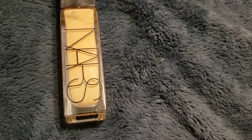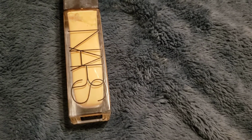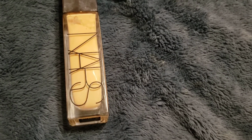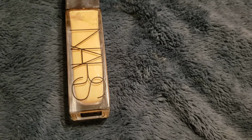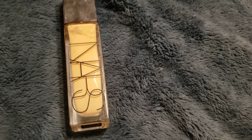And then I will dab a little bit again so I can have some on my nose, my forehead, and a little bit on the other chin and under the chin. And then if needed, I'll take it down to my neck if necessary.